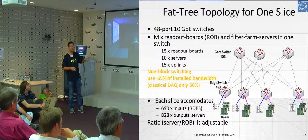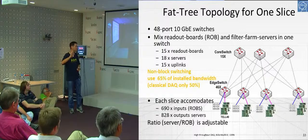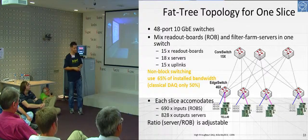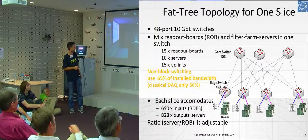If somebody has experience with this kind of topologies, I'd be very interested. In supercomputer centers, they tell me that normally they still put large director routers in the middle because it's easier. But okay, we'll see.